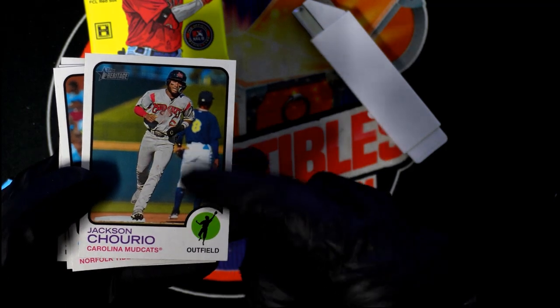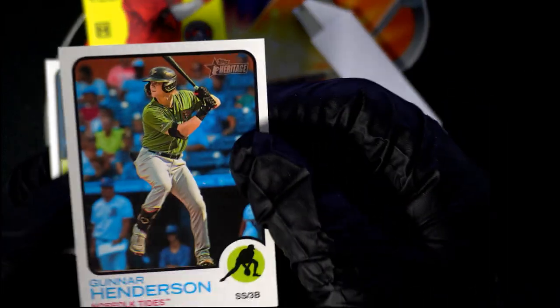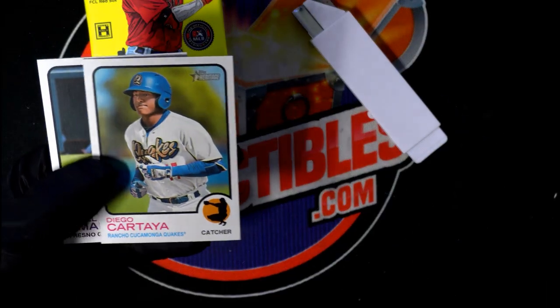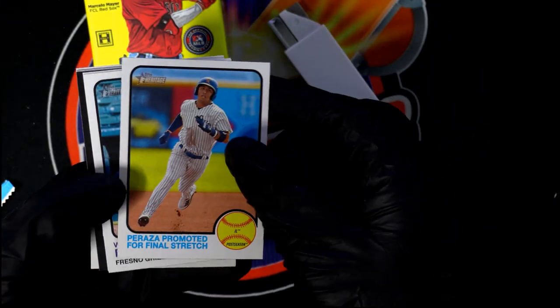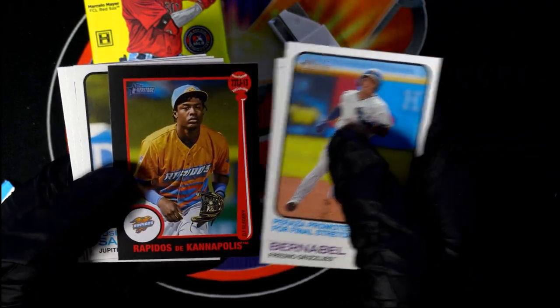This guy is a big name right now. He sure is getting a lot of attention. His stuff is very valuable. Gunnar Henderson, number one draft pick, certainly a big one to have too. Heritage Baseball, just fun minor league stuff. Pereza, Benny Montgomery.